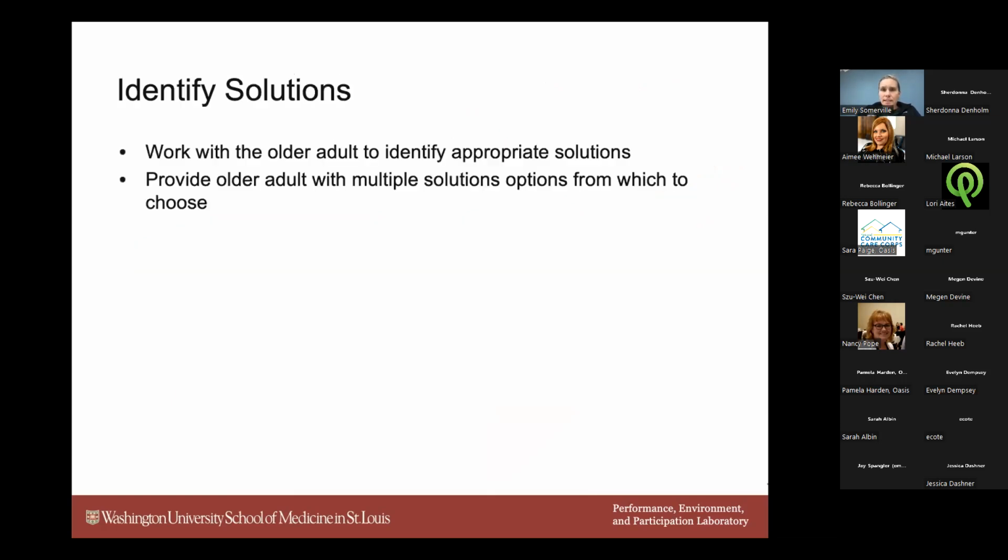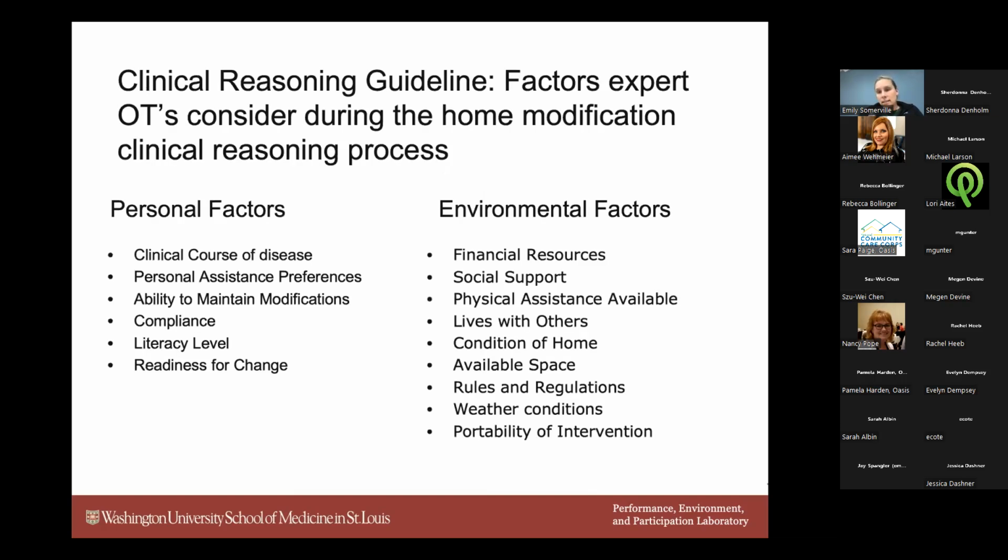This is important, another reason why the OT is important in this situation, is that they're going to work with the older adult and provide them with multiple solutions from which they can choose. It's not a one-size-fits-all process. It's not a blanket recommendation. We're not going to give everybody the same thing and hope that it all works, but instead it's a really individualized process. And one of the ways that the OT does that is by looking at the personal factors and the environmental factors for the individual.